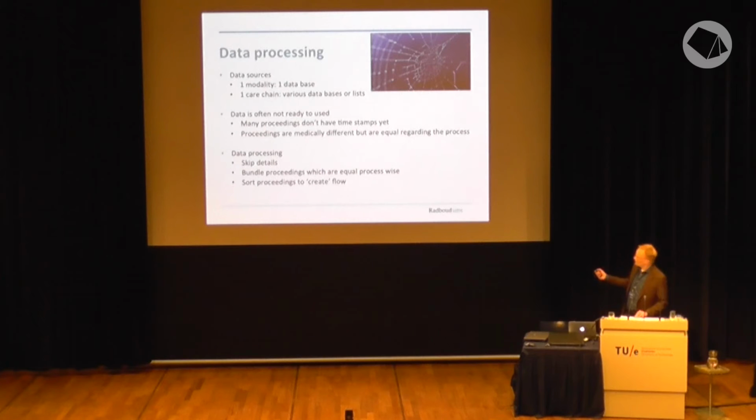As I've mentioned, we have a lot of data. But this data will need to be processed. Otherwise, you will see more of a cobweb than a bird's eye view of the process. If you are doing an analysis on one modality, like an operation room or an outpatient clinic, mostly one database is available, and you can manage with only one database. But if you want to analyze a care chain, there are very different databases you have to get information out of. And of course, the famous list of the doctors themselves. That's what you really trust, their own list of the patients which need to be involved in my analysis.